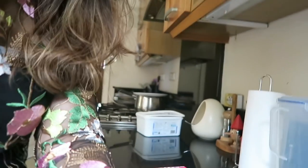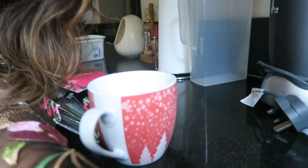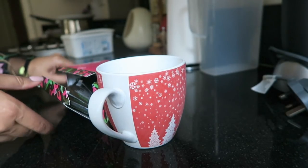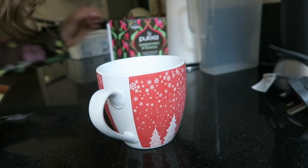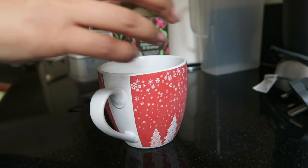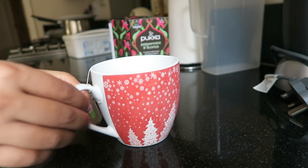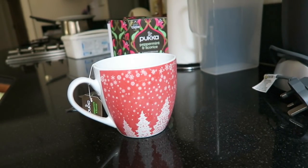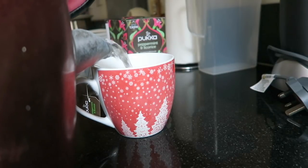So I think I'm just going to put you there. Not that you even need to see how we make tea, because I think you all know how to make tea. But I just thought, you know, carry on talking. Again, with my Christmas mug. It's not even my mug, it's my daughter's mug that she got given as a Christmas present.